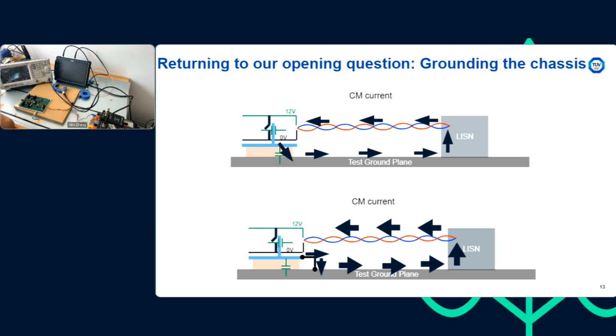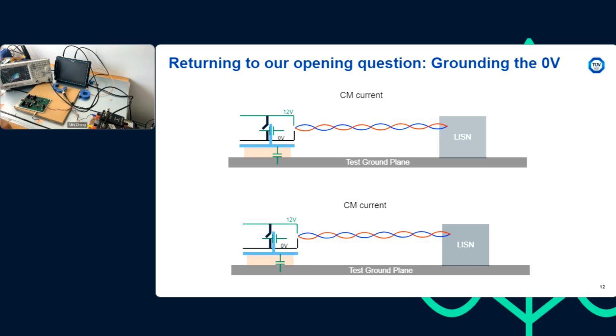So you can definitely see the current level in the time domain measurement, but also you can see the direction of the current. And that's important because in this case, as you can see, when the noise increases, the current actually is injected to the test ground plane. So it's going this direction. Whereas in the previous case, if I show you back, when we ground the 0 volts, if you look at the arrow, the arrow actually is this because it's a circulating current rather than injecting current.